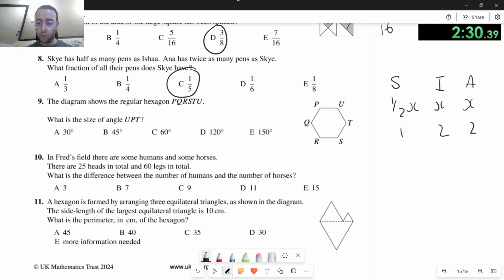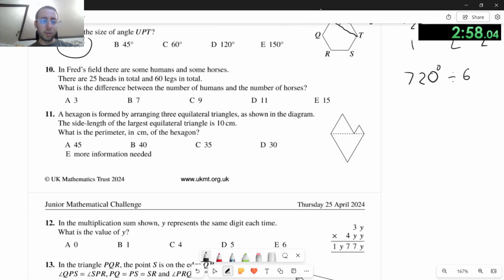1 out of 5. The diagram shows this. What's the angle of UPT? This angle, UPT. This one. Okay, so in a hexagon, the angles sum to 720. Divide that by 6, that's 120. So this is 120. And there's an isosceles triangle. These add up to 60, so these are 30. Very nice.